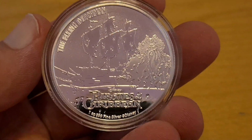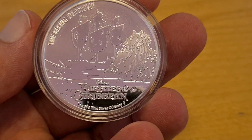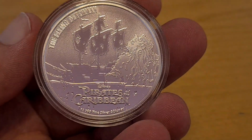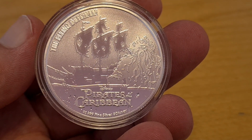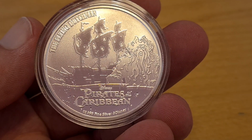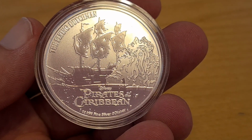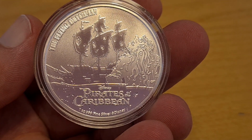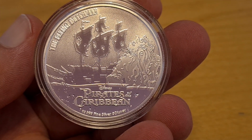But right now, in this light, this camera's not doing it justice for some reason. I don't understand why. But it really is spectacular. I think that's the best way I can show it, where you're going to see everything and the contrasting colors of it.